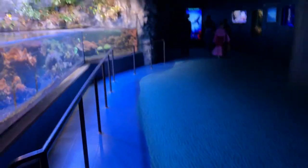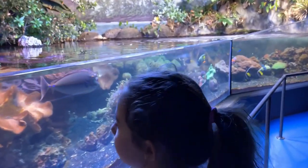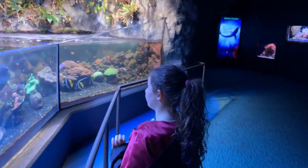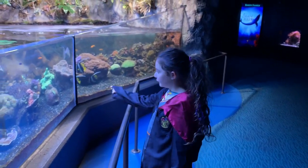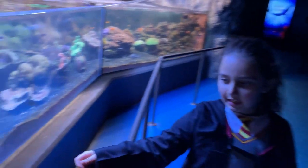Right, next I think we enter the tropical beaches section, right, Sky? Look at this. It looks like it's about to swim right now. It's really cool when it happens. All the fish in the world are swishing. These are tropical fish here. Some of these kind of look like Dory from Finding Nemo.